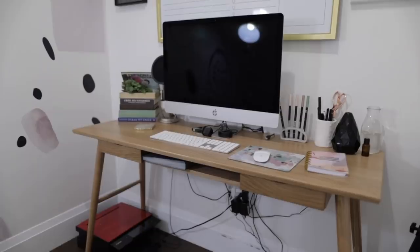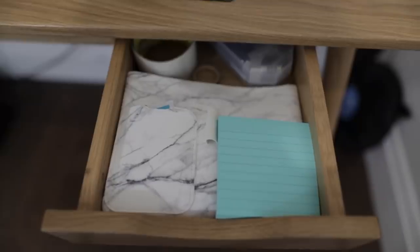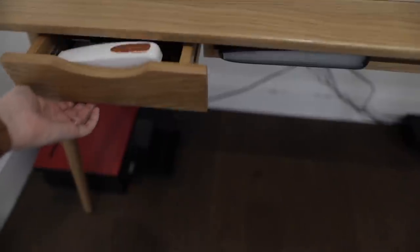One other thing that I'll mention about this desk that I love is I love the storage. It's the right amount of storage. It's not too many drawers, too many cubbies that you end up just shoving a bunch of crap, but it's enough that you can store all the things that you need for a home office.